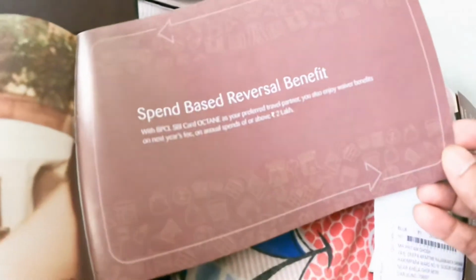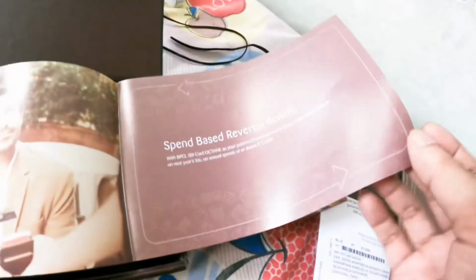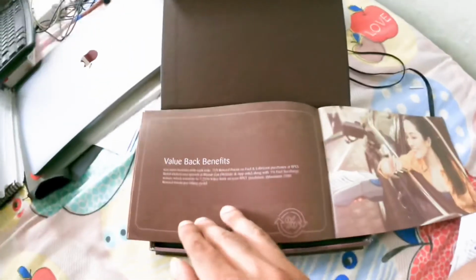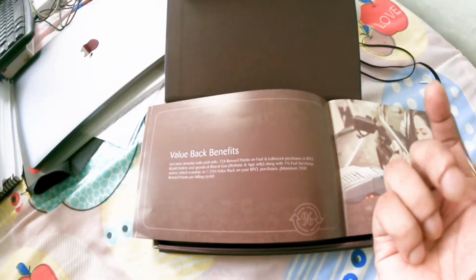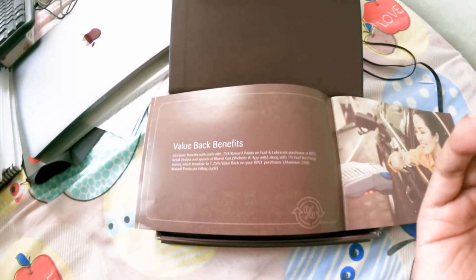So this is only explained here, spend based reversal benefit. You have to spend 2 lakhs and your card fees will be waived off. And now the most important feature, this card is a fuel cashback credit card.